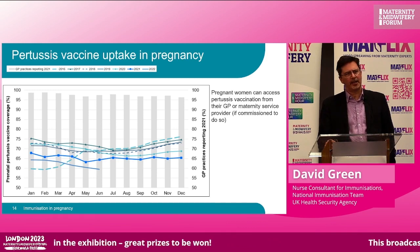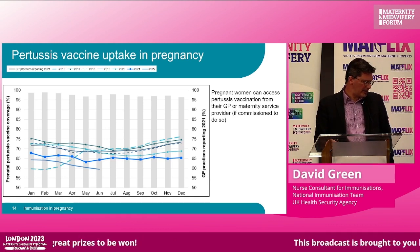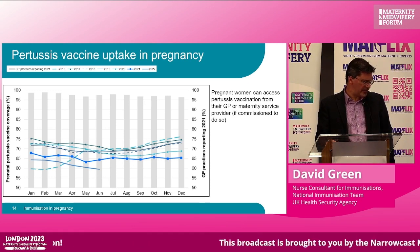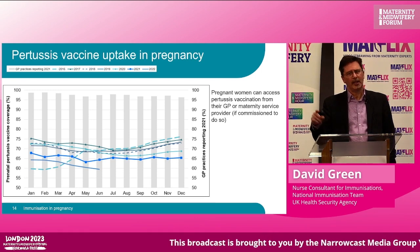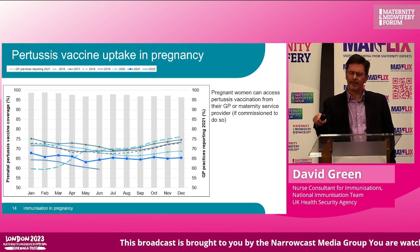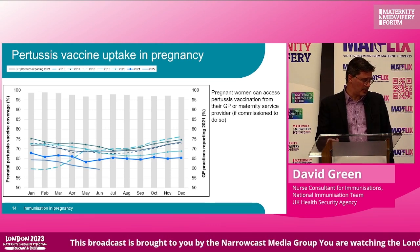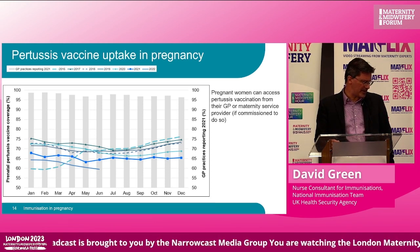This is uptake of pertussis-containing vaccines in pregnancy over about the last 4 or 5 years or so. And you can see there that there was some seasonal variation. We would see a dip during the summer, and generally it would go up during the autumn and winter. We think that's probably because there was co-administration of pertussis vaccines with flu vaccines, and that brought it up a wee bit, but the highest we've had, I think, is about 75% uptake.